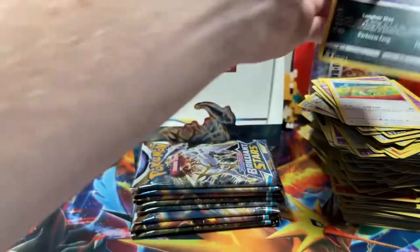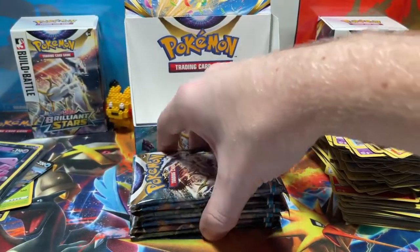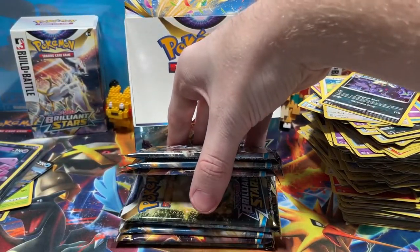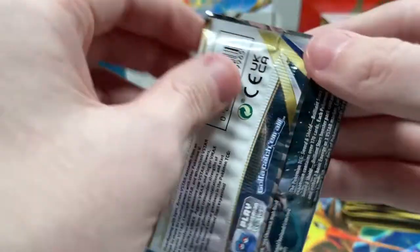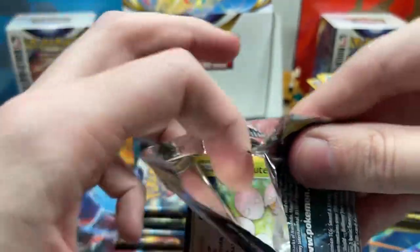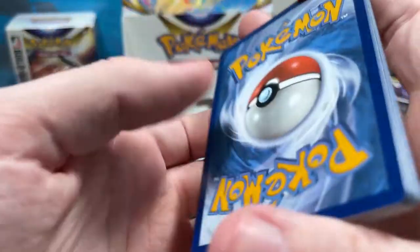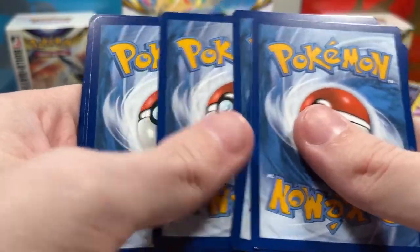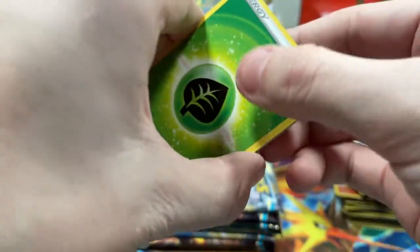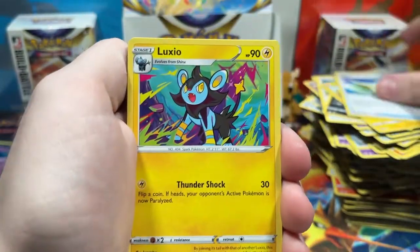Arceus. Reverse rare Staraptor. How many packs we got left, guys? Let's check. 1, 2, 3, 4, 5, 6, 7, 8. We got an ETB left out of this booster box. And we have not pulled a full art yet, or a secret rare or V star or gold card slash rainbow. So let's just see if Arceus will give us the pulls now that I say his name properly.